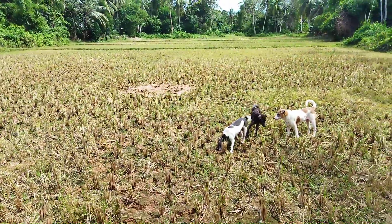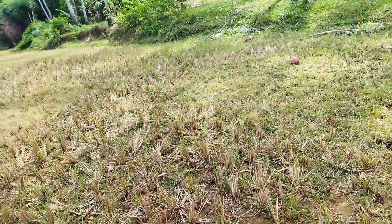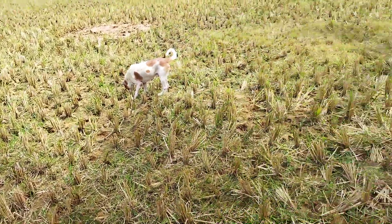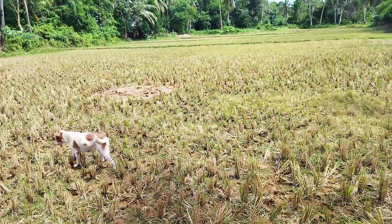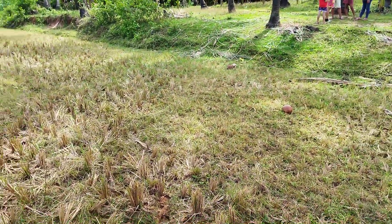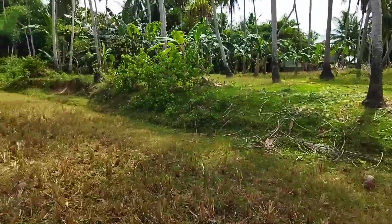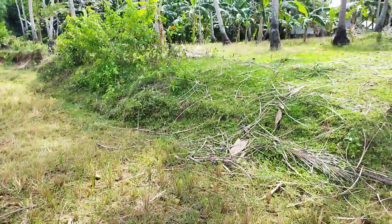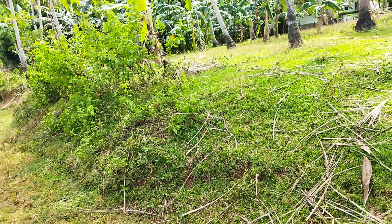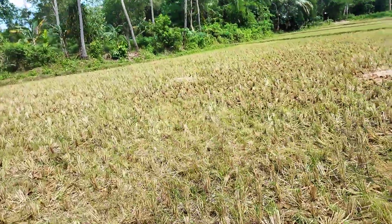Okay, so the rice or palay is being harvested, that's why only the stalks are left. So now to the second and third lot. Okay, the house is over there, and this is the first lot. This is in between, very near to the house. It's a nice house, yeah. There's a rice belt, a very nice rice belt.